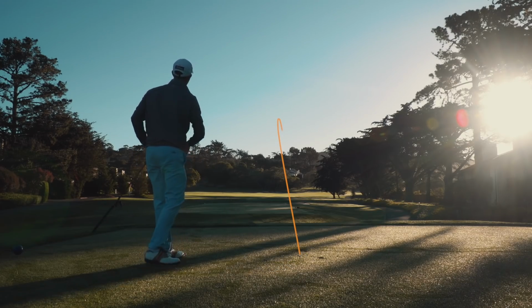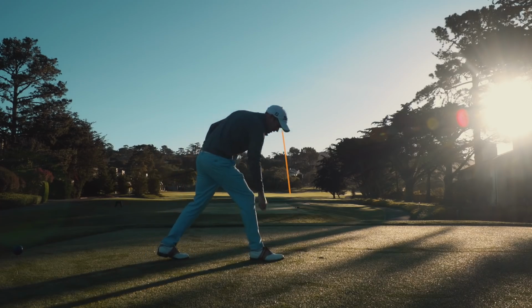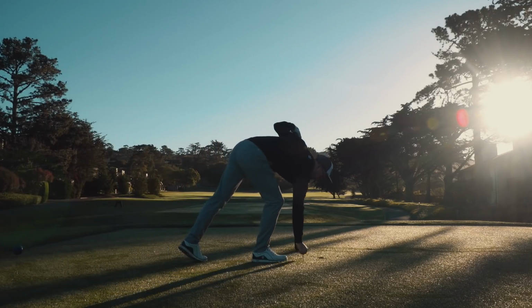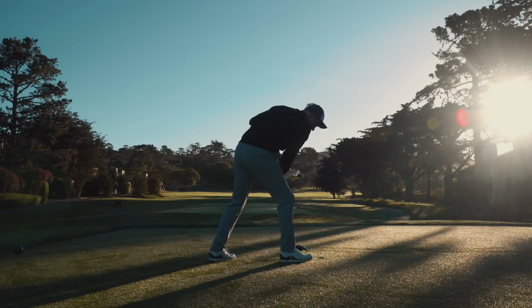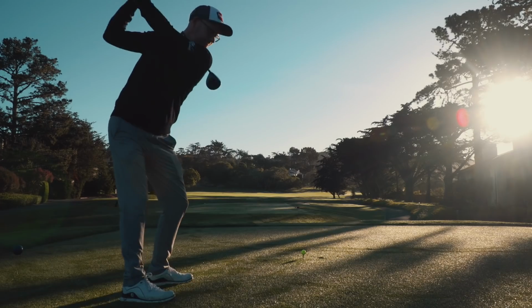Nice little one up the middle, shouldn't reach everything. Hit like that, it's good, isn't it? Little tap tap. That was an early morning one. Fairway finder. So I was going at the house with a cut. That's a good play.